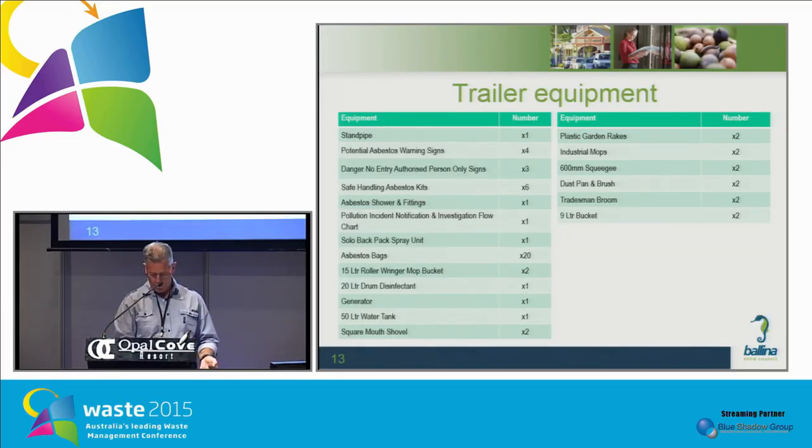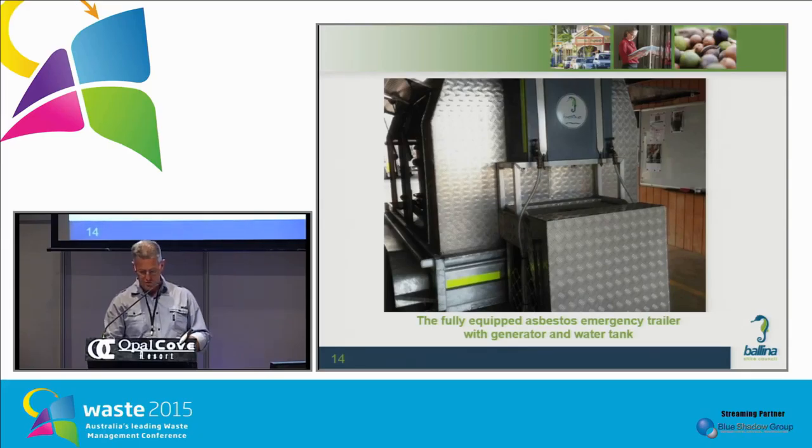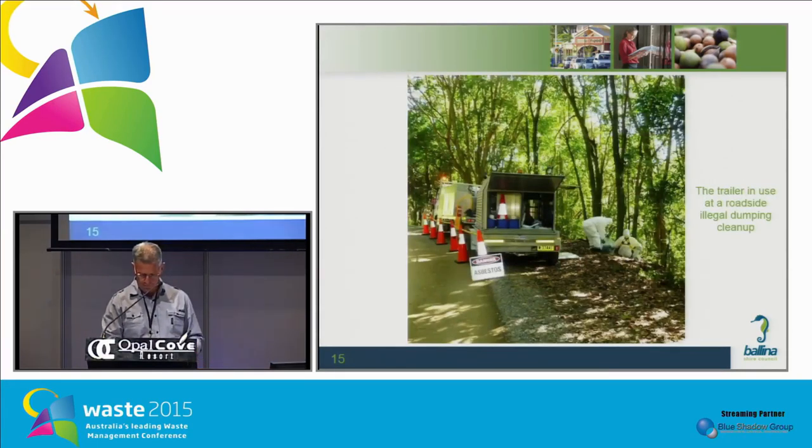So that goes on. This is just the front of the trailer. We've got a 50-litre water tank, and covered up below that is a generator. There's just a photo of it in use out the back, one of the back roads behind Ballina, where there's an illegal dumping over a bank. The trailer is usually towed behind a small tip truck. This way, the dumped asbestos can be double wrapped, placed in the back of the truck, and then taken to a licensed waste facility.